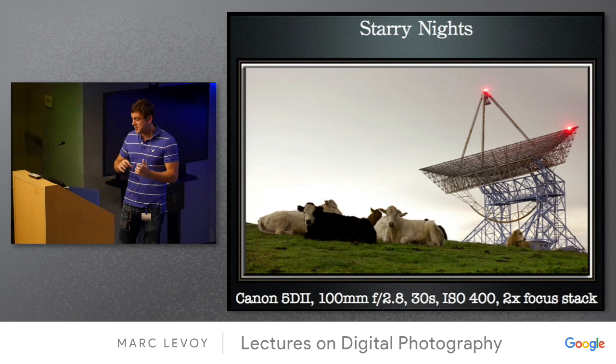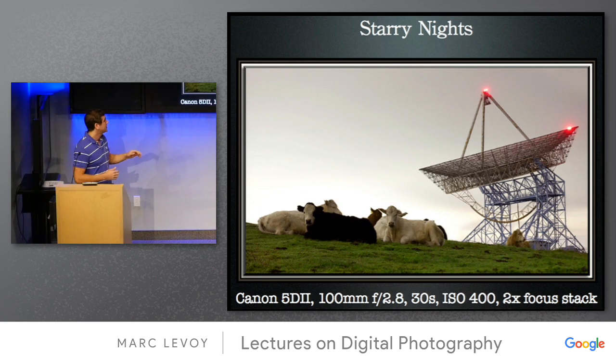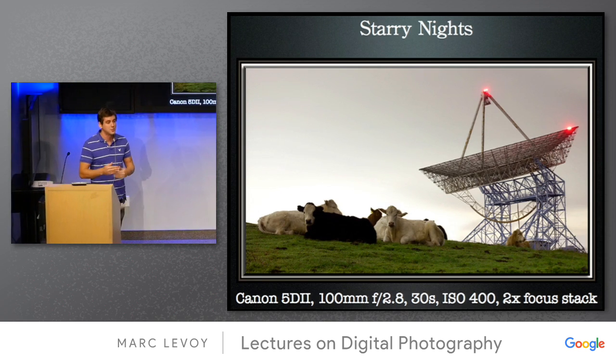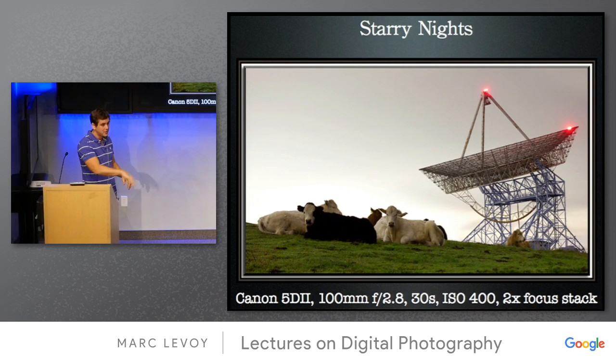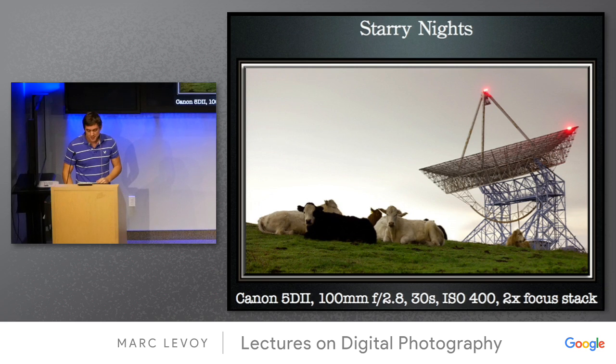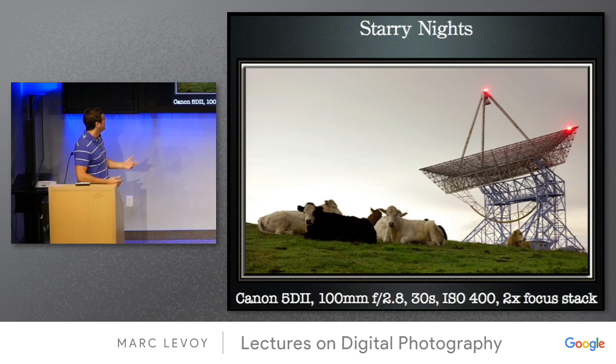So I just took two images at different focuses, and fortunately, of course, sometimes it's very hard to combine images with different focuses. This one was really easy because it's sort of like, okay, the stuff over here is the cows, stuff over there is the dish, so it was very easy to combine those together. As you can see, the cows are also incredibly still, right? I mean, that's a 30-second exposure. I don't think they had a lot going on during those 30 seconds.